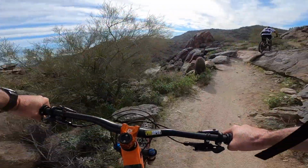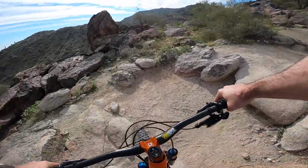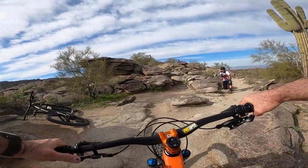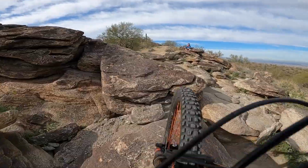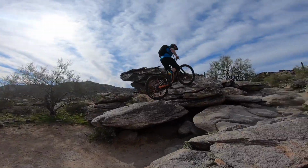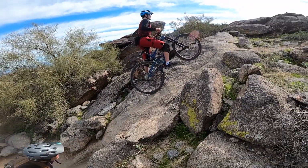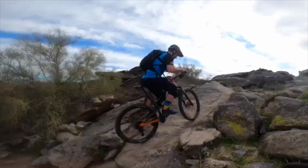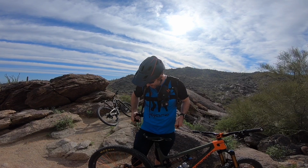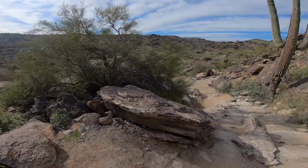This is probably one of the most difficult ones here. There it is. Oh, so close. So they call this the Kendall weed line. We're gonna test this MRP bash guard, huh? Right? The bike is real hot.